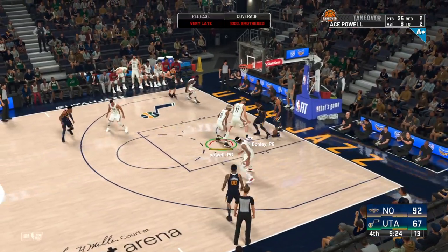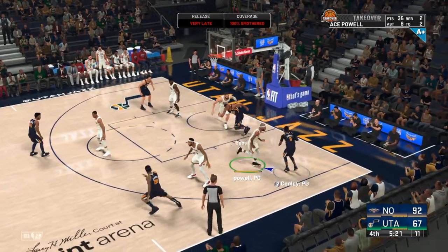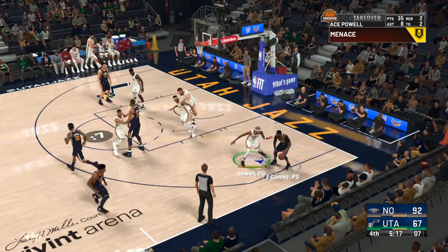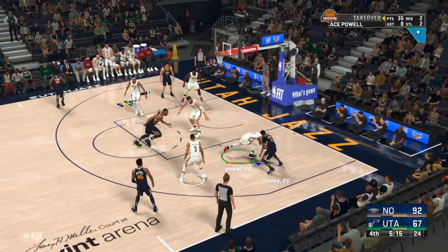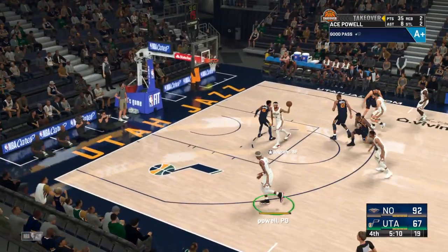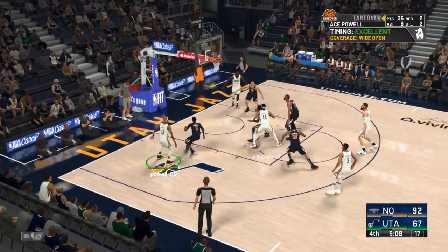Here's Conley, and the rejection by Valanciunas. You see the length of Valanciunas on display with that block. Just went up and got it. 6 on the shot clock. Powell with the steal. He feeds it to Ingram. Powell's got room. Again, the Pelicans score.